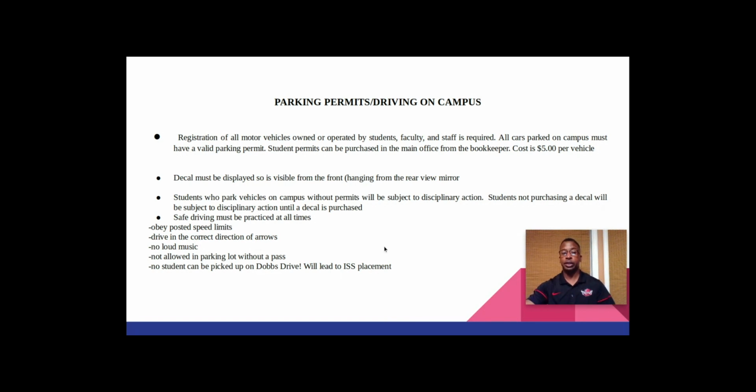Make sure you know that there's no loud music. And if you have to go to your car during the day, you must get a pass from the front office. You need to know that you cannot leave during lunch and go get something to eat from a local establishment. You must be checked out anytime you leave campus or you have a valid and supported reason to leave campus.